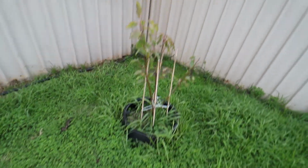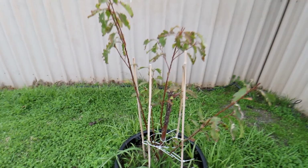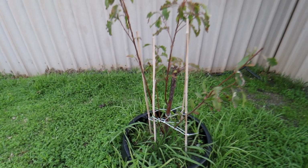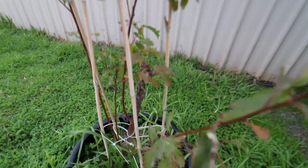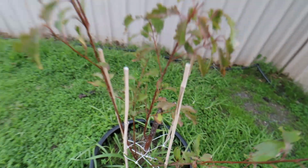So in this back corner, this was once a beautiful plum tree that one of our dogs decided to eat. So now I've got these root stock coming up. I'm kind of just trying to see what's going to go on before I replace it, or maybe put a cubby house here or something. But yeah, this one will be interesting.